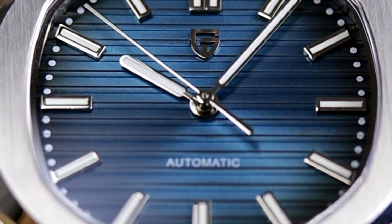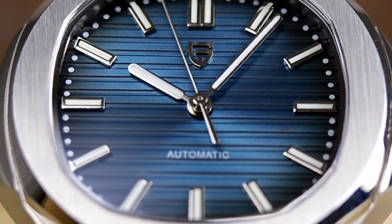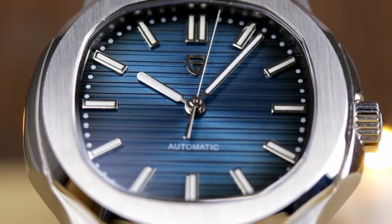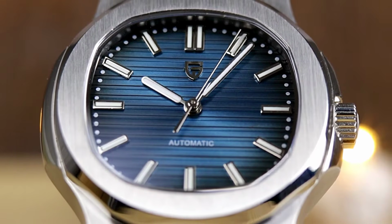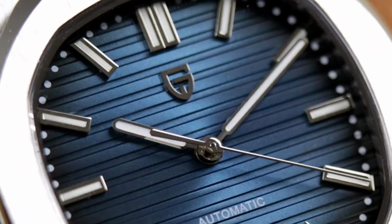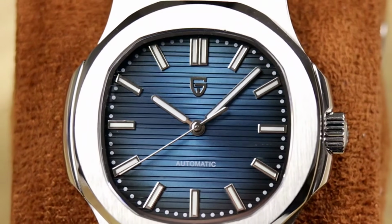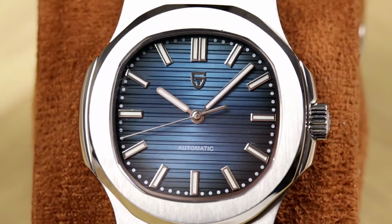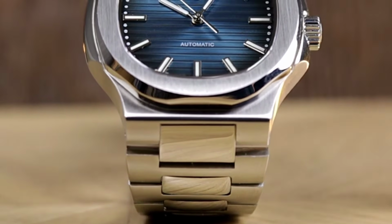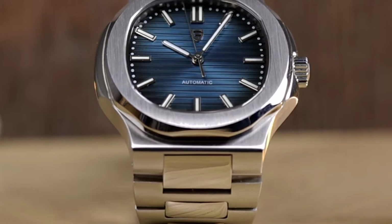The dial composition is rich in detail and style, yet it's open and balanced. Blue sunburst on a yacht floorboard style. There's a dotted minute track under the rehaut with applied baton indices for the hours. At 12 o'clock there are double batons. These are edged in gunmetal chrome. The hands are also baton styled with dark edged chrome. There are lume inserts on the indices and the hands. As the lume test shows, the brightness is okay for the price point. Same goes for the longevity, but after all, this is not a dedicated diver watch, so quite acceptable, especially at the $50 price point.